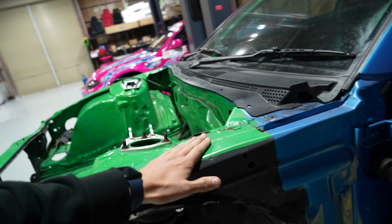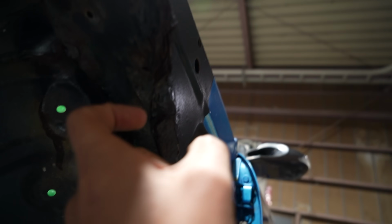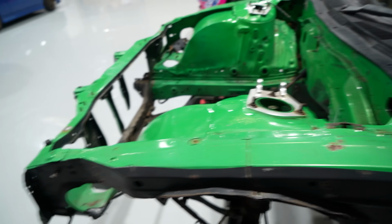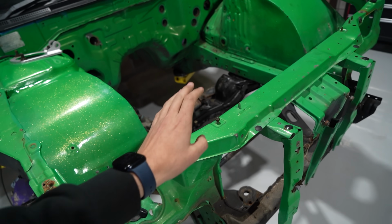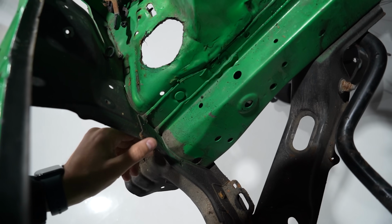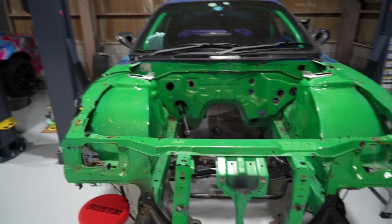As you guys know, we discovered there's a bunch of rust inside this main core support, like pillar here that comes through and supports the strut and everything in the front end. The main issue is you can start to see it coming through here and here. That's all getting chopped off and replaced. Pretty much everything from the firewall forward here is going to be getting replaced. We will probably be salvaging the front core support and stuff off this though, but I still may even be able to just pick up a new one and use that. We will see, because now that I look at it, it looks like it has already been replaced before down here. Huh, interesting. So you're going to start seeing some more content on this car coming up really soon.